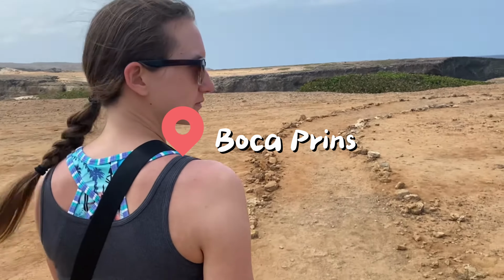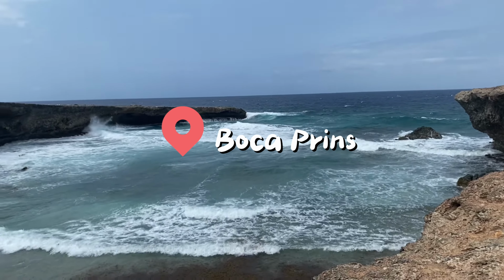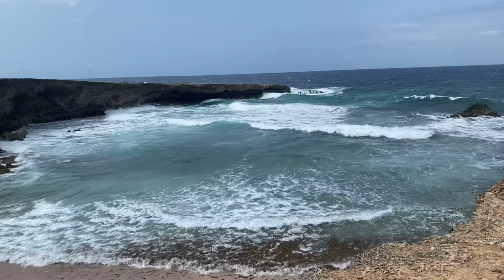Then we stopped at Boca Prins. This spot has strong waves, so swimming is not permitted, but it does have a beautiful view.